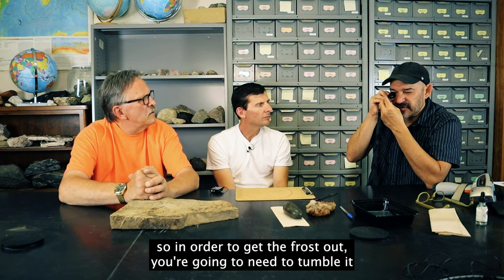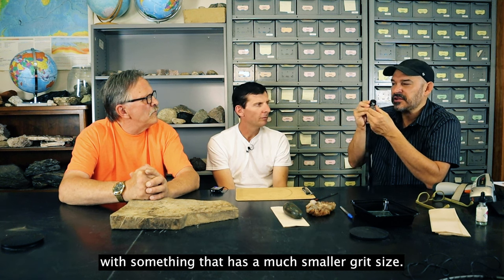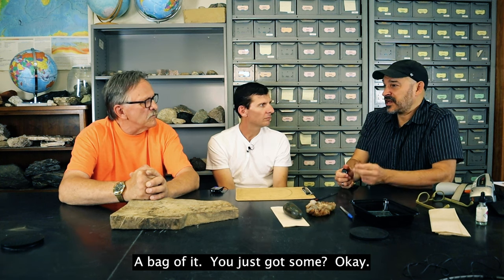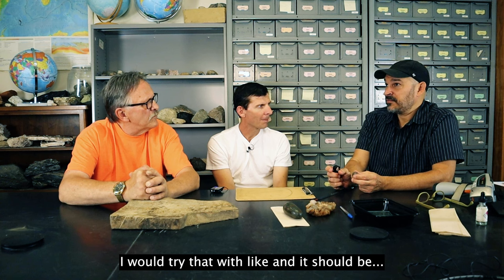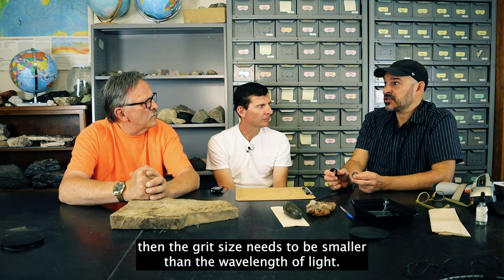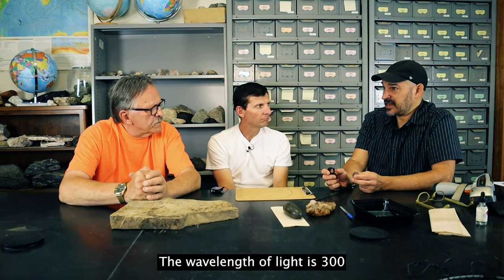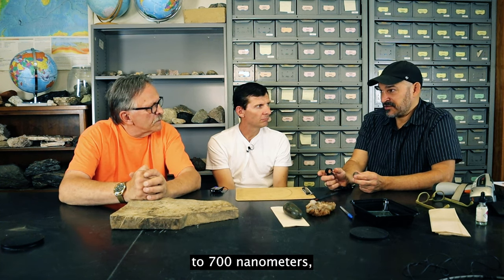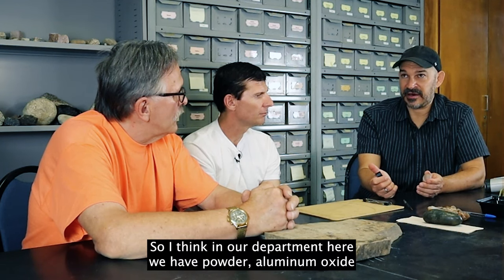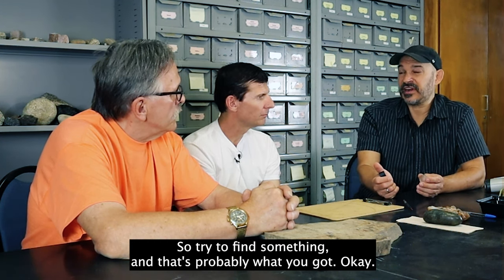In order to get the frost out, you're going to need to tumble it with something that has a much smaller grit size. Do you have any aluminum oxide? I just got some. Okay, I would try that. Here's a tip: if you want something to be really well polished, the grit size needs to be smaller than the wavelength of light. The wavelength of light is 300 to 700 nanometers, so that's a fraction of a micron. In our department, we have aluminum oxide powder that's 0.05 microns, which is 50 nanometers. So try to find something like that, and that's probably what you got.